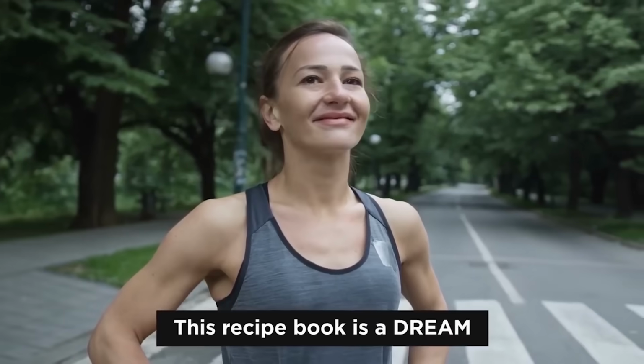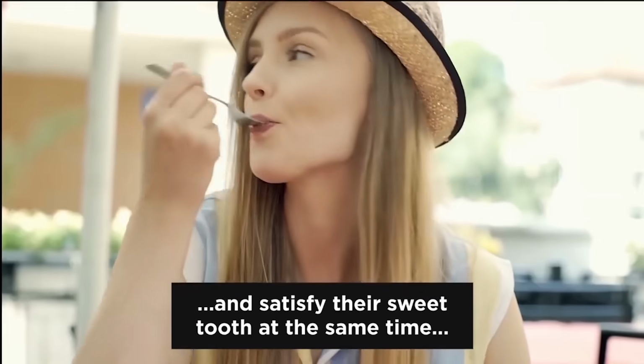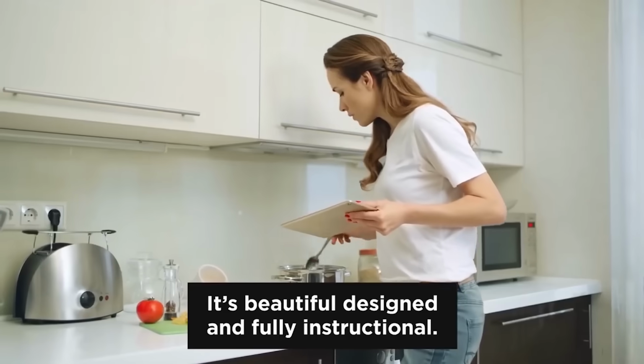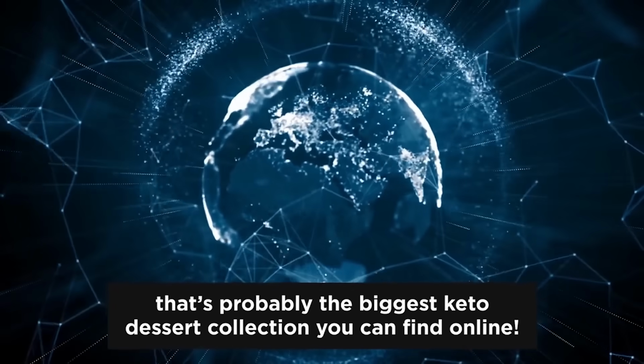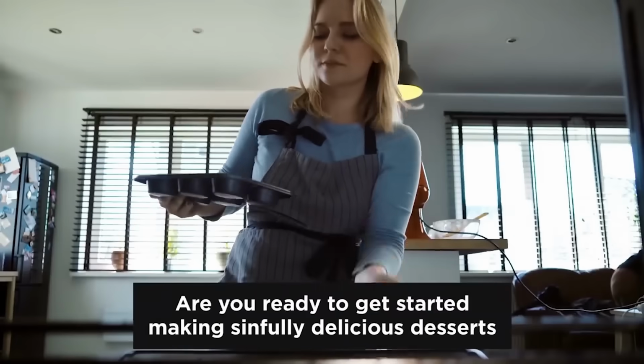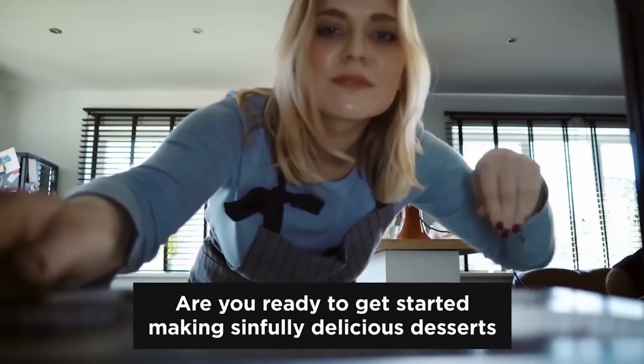This recipe book is a dream for people who want to live a healthy lifestyle and satisfy their sweet tooth at the same time. It's beautifully designed and fully instructional. Oh, and by the way, that's probably the biggest keto dessert collection you can find online. Doesn't that sound great? Are you ready to get started making sinfully delicious desserts you can enjoy with absolutely no guilt? But there's still more.